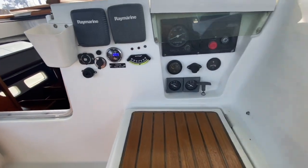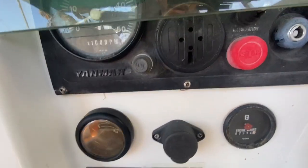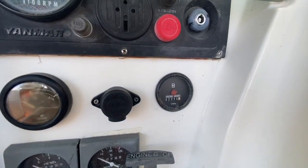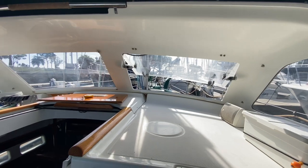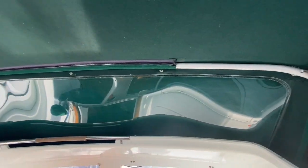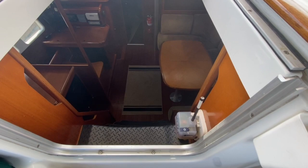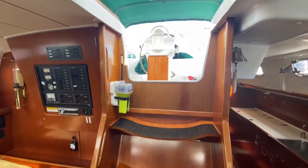I'm stepping now. Great spray hood. Great dodger. Beanie. Very well protected. I think there is netting going around the cockpit. 2,324 hours on the engine. The engine is a Yanmar 50 horsepower. Here you have the spray hood, fiberglass spray hood opening, and a dodger. Also, next to the display, you have two DC plugs. Now we have four steps to go down to a large salon area.